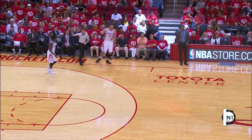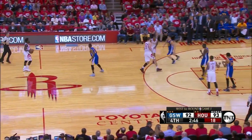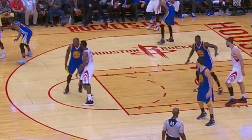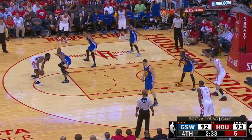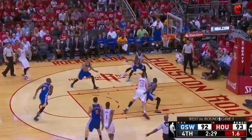Forced to take Dwight out until at least the 2-minute mark, the Rockets run the same set we focused on earlier. Iverson cut, flare cut, then pin down for Harden. But Harden stops his cut, almost waiting for Iguodala to get back onto him, and this turns stagnant. The whole defense is stacked to stop him. Klay does a great job to contest this tough shot as the shot clock expires.